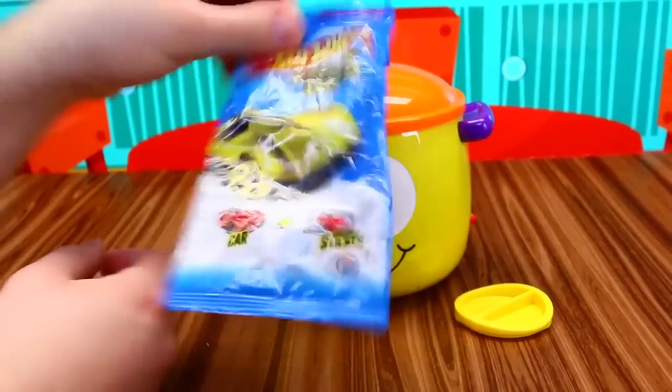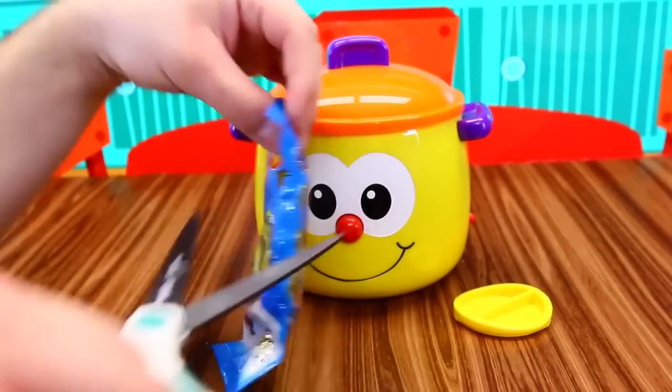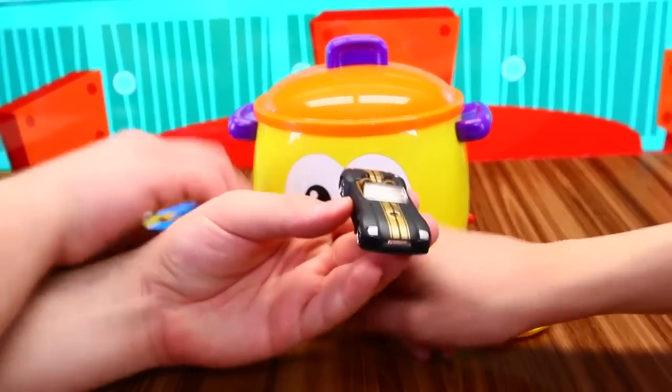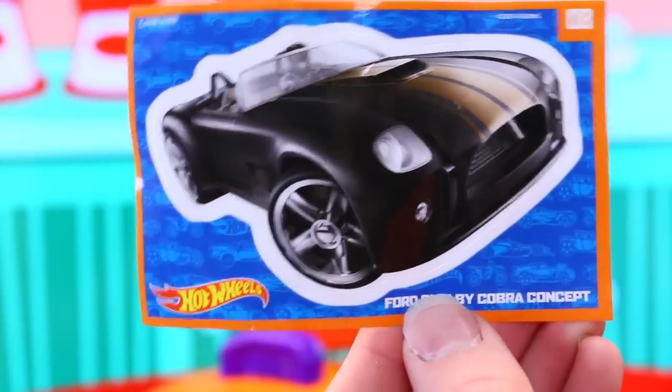There we go. Oh, this is cool. Hot Wheels. Mystery model. Ooh, okay. Which mystery model did you get? Yeah, I don't know. Ooh. Okay. Oh, that's cool. There should be a sticker. Wait, oh, yeah. What is that? Ford Shelby Cobra. Concept car.